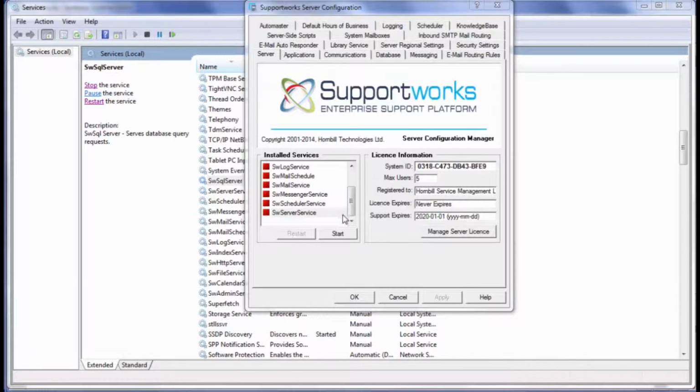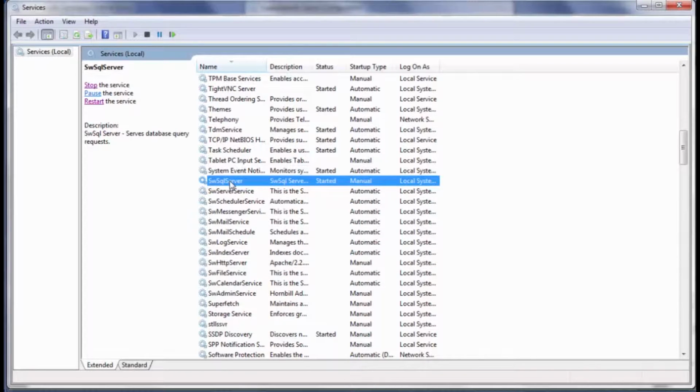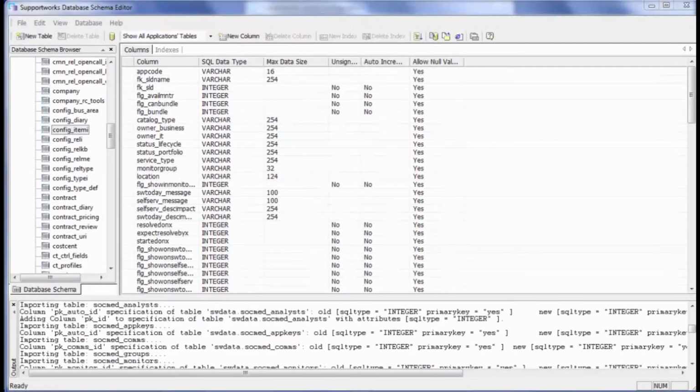Before you begin an upgrade, it's important to ensure that all the services on the Supportworks server configuration have been stopped, and some services which are not listed on the server configuration panel, such as the SWSQL server service and the HTTP server service, have been stopped. For the purposes of this demonstration, I'll leave that one running, so we look at the effects on the database schema editor. I had a case where an upgrade was being done while the schema editor was open.